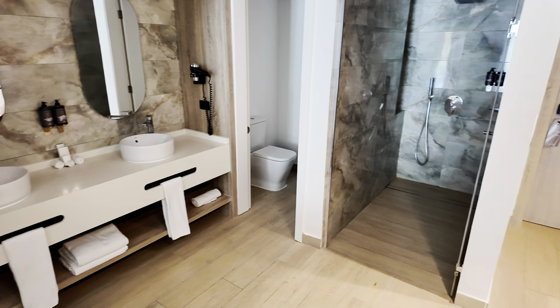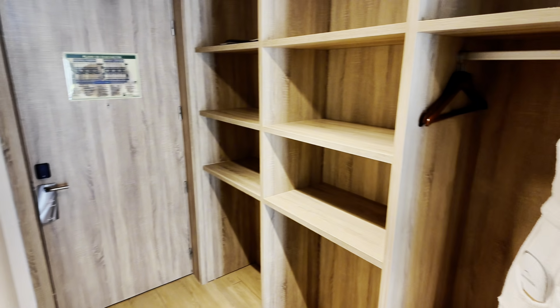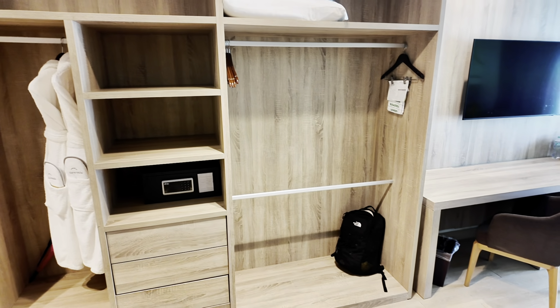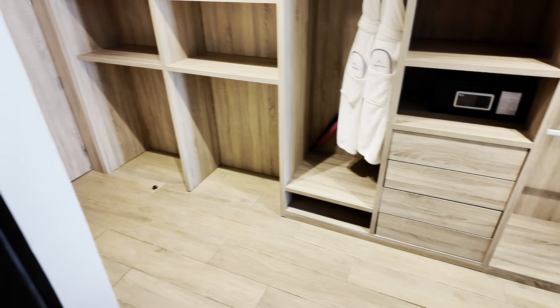So, your standard 527 square foot room. It's pretty spacious for a standard junior suite. Can fit up to 3 adults here. So a lot of room in the actual space. We have the garden view swim out, which is really nice. Swim out pool is beautiful.